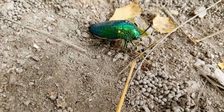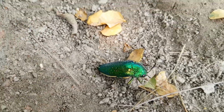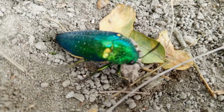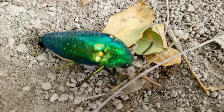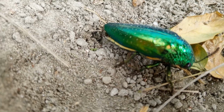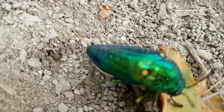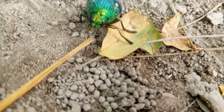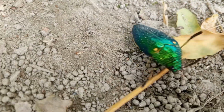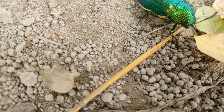Normally it is seen at this time. Its nature is very normal. That is why everybody is quiet and calm. And then I come here to see it, and it collects some leaves to make a nest under the tree, and it laid eggs in the ground and makes an egg.